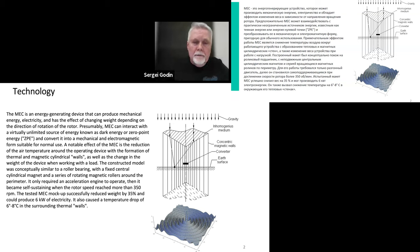An interesting effect during the converter's operation was the decrease in air temperature around the operating device, resulting in thermal and magnetic cylindrical walls, as well as changes in the device's weight under working load. It's important to emphasize that when power is drawn from the device, that is, when an active load is connected to the generator, it affects the change in weight. The greater the load, the more the weight of the device changes.